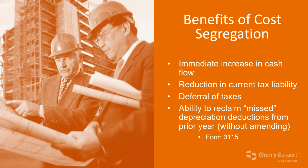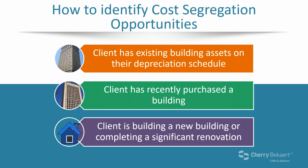The other benefit that cost segregation gives to us is that we have the ability to go back in time and correct prior buildings that were placed in service, let's say 5 years ago. We can do a cost segregation study on those buildings, and that depreciation difference that you would have gotten in the last 5 years, we can pull all that forward, put it on your current year tax return, give you a big pop in deduction. You do not have to amend anything, and we do that only via a Form 3115. So this is another gift that the IRS gives us for cost segregation.